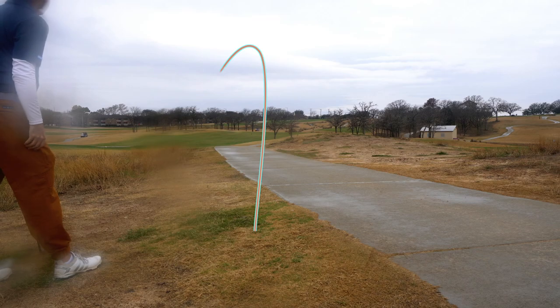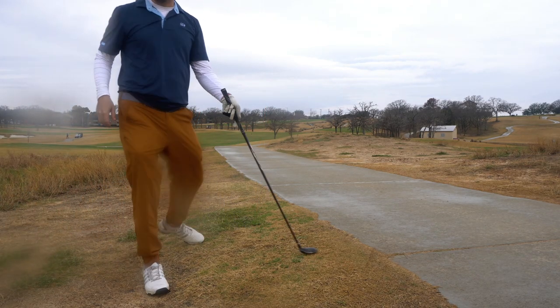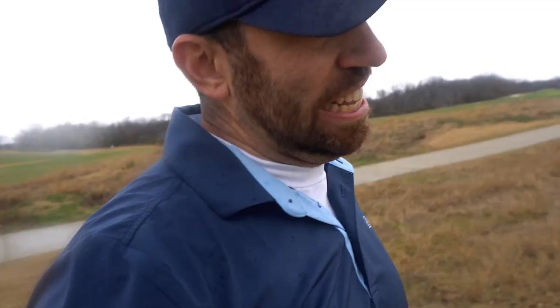Nikes, that's so fadey. Stay in play. That is not good. Yikes. I probably should have thought that with the ball up like it was, I was gonna get a pretty heavy draw. That's tough. We're making this hole a lot harder than it needs to be. It's already hard enough.